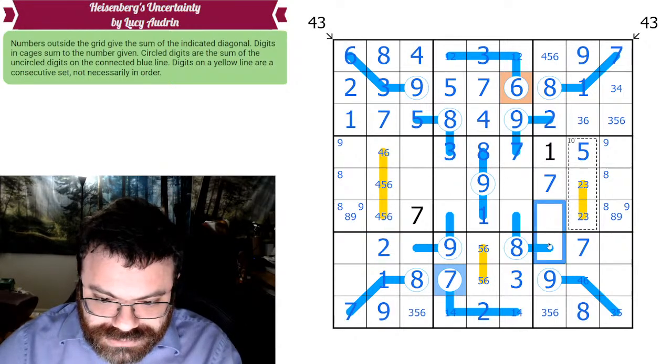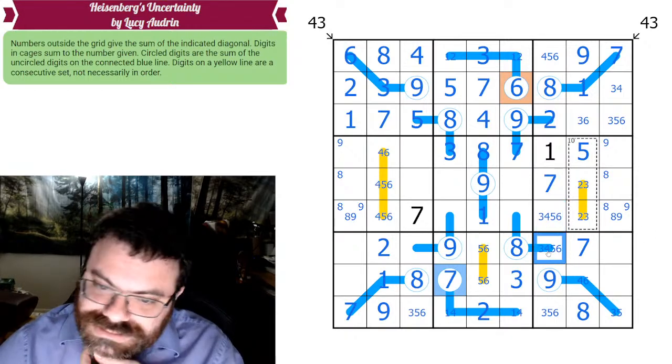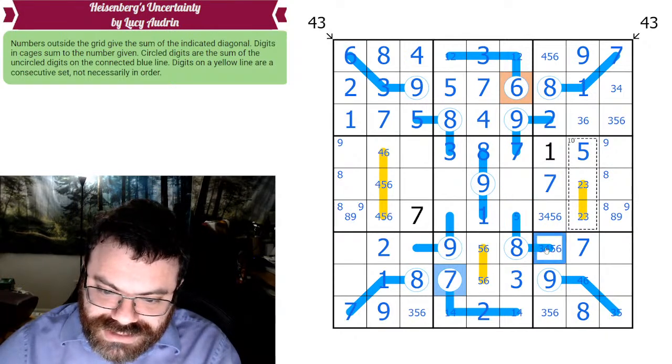Okay. These are from 3, 4, 5, 6. So let's look at this 8 sum. Could be 3, 5, it looks like. Can't do... Oh, could we do 4, 4? I don't see why not. 5, 3 is not possible. 6, 2 does look possible. First glance.